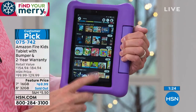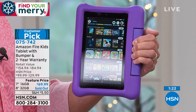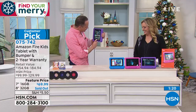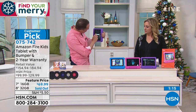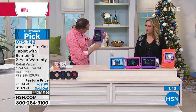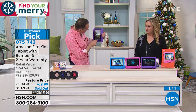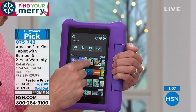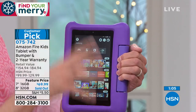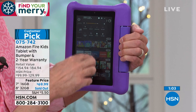So let me ask. Yeah, Johnny's smart. I was going to say, Johnny ain't super. Johnny knows, right? Yeah. So if Johnny is trying to exit, for example, you go up here and it says exit profile. So let's say Johnny tries to exit the profile. Well, you know what he's going to have to do? He's not going to be able to do it unless he knows mom's password to get back into the main area. Yeah, and it's so fun.